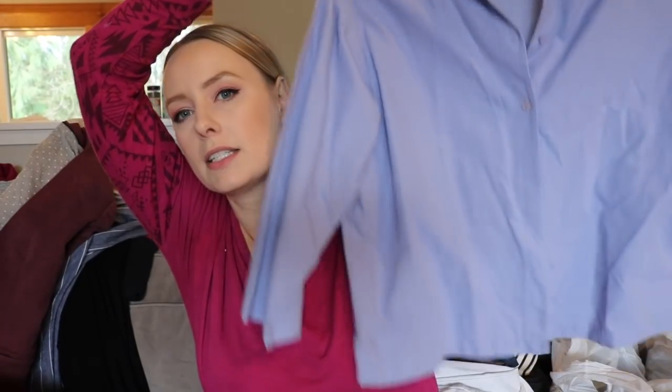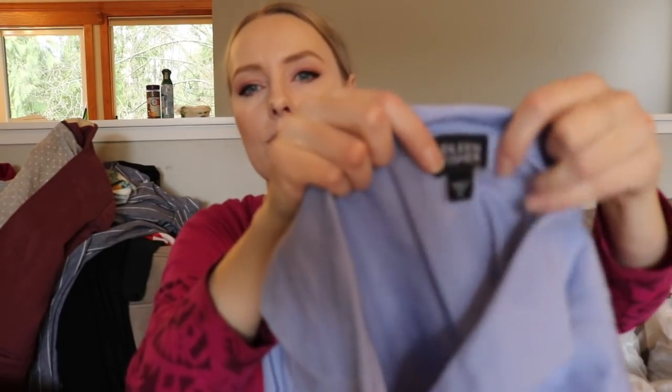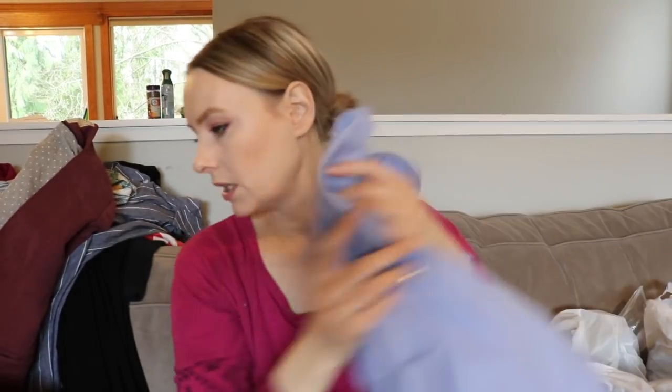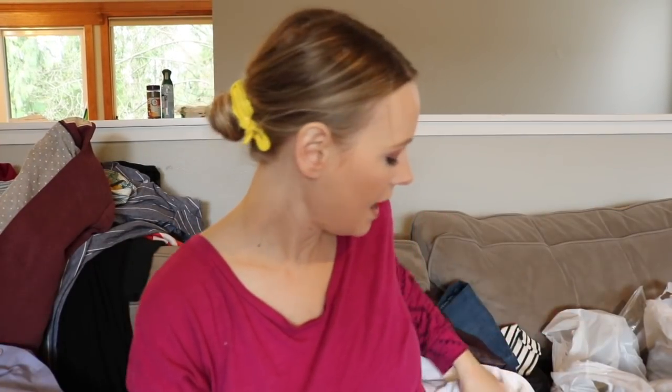Okay, next I got an Eileen Fisher like career style blouse. It's a button front right there, and it's kind of a periwinkle color. It's really pretty, and this is in a size extra large. And I think this was cotton, not linen. It kind of looks linen, but I don't think it is. Yeah, it's 100% cotton. Didn't have any flaws, and it's a really cute piece, so I grabbed that.